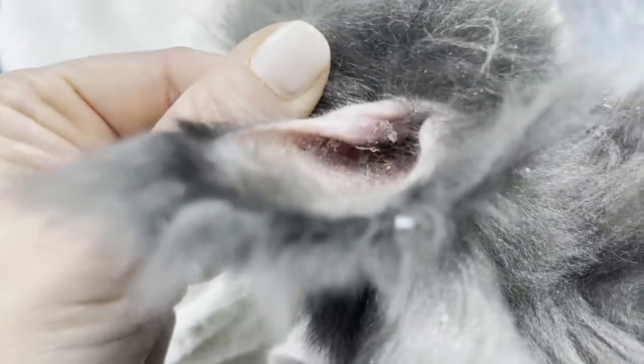All right, here's the ears. You can kind of see in there and see how crusty they are and inflamed. It says it hurts, don't touch them. And then check out the ears, crusty on the edges. Okay, I'll put you back. He is not having it.